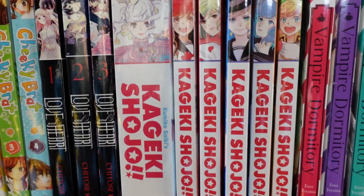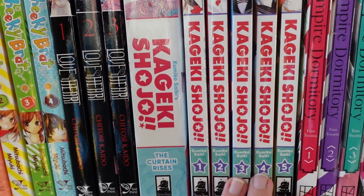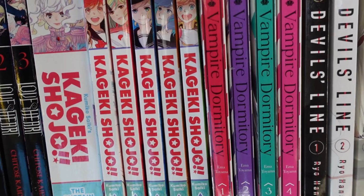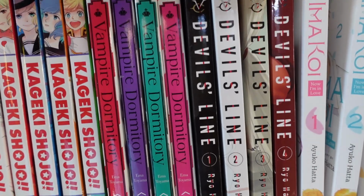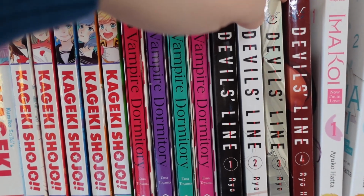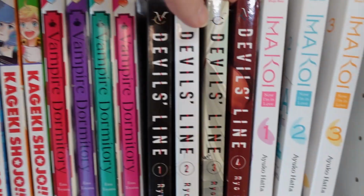Psychological Romance. Kageki Shoujo, also behind on this. I think there's 7 volumes out and I have 5. Every theater kid should read this manga. Vampire Dormitory 1 through 4, which I haven't read yet. Devil's Line, which is a seinen manga, but it's like vampire romance and police drama, and it's so good. So I've read 1 and 2, need to read 3 and 4. I'm really behind on collecting this, but I've watched the anime, and it's real good.